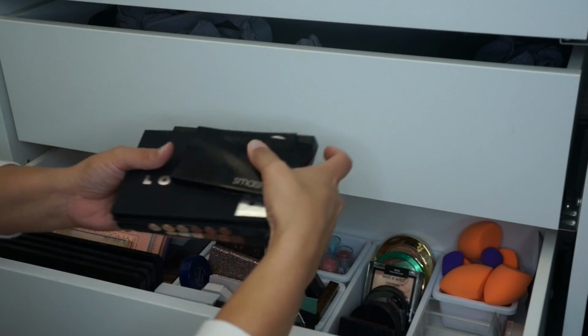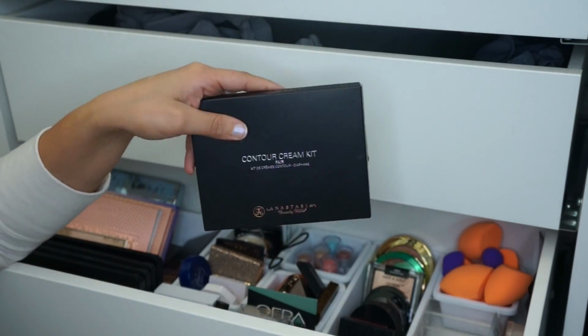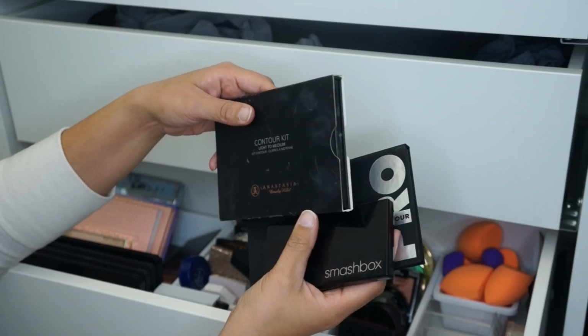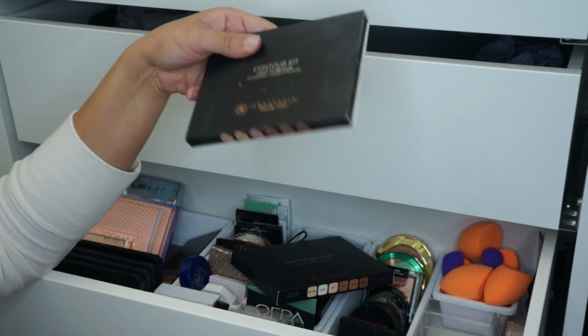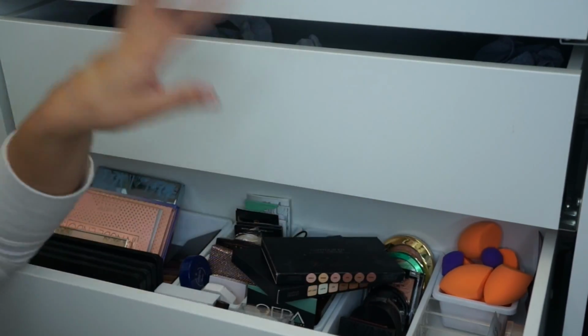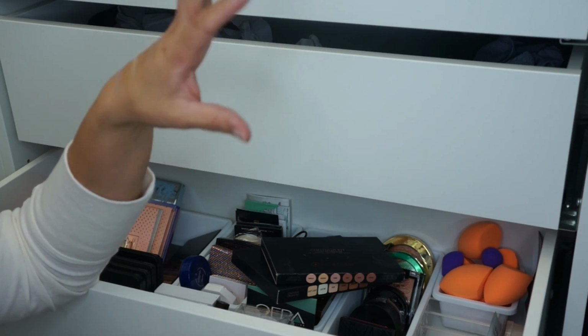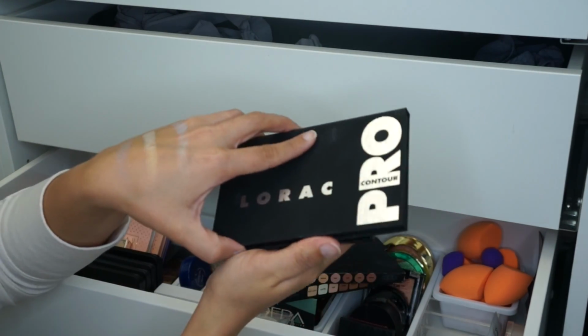I'm really not going to get into my contour kits. They do live in here. I do have this cream contour by Anastasia. I'm going to be keeping all these because I'm still playing with them. This is the light to medium by Anastasia. I got this one half off too at Ulta. I'm telling you, Ulta does their 21 Days of Beauty twice a year, and you can get so much high-end stuff half off. This is another one I got during their 21 Days of Beauty.